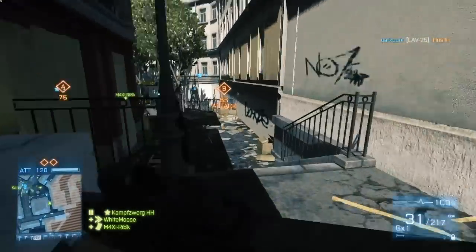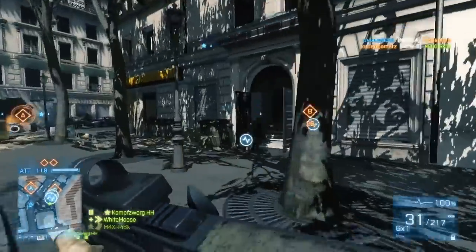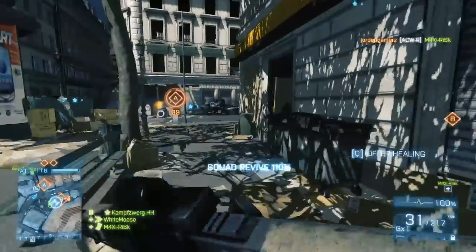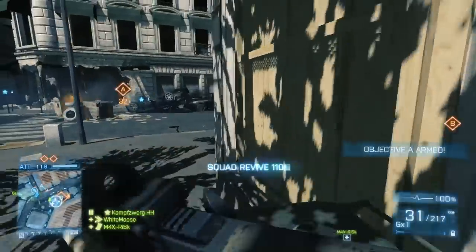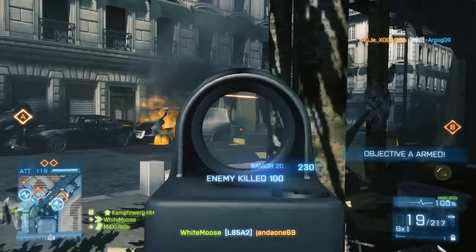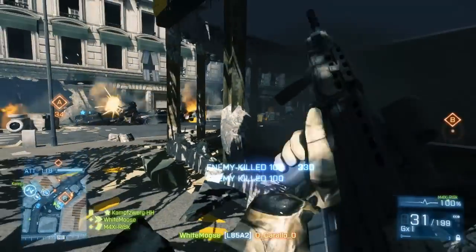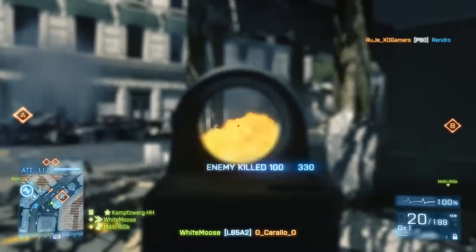Where we highlight an underused weapon that for some reason isn't widely used, just a good weapon that's not used for some reason. I don't know. And of course I can guess why, but anyway, today is the L85A2. It's a medium to long range weapon with decent fire rate. It's similar to the AK-74M.